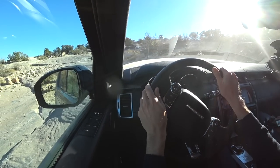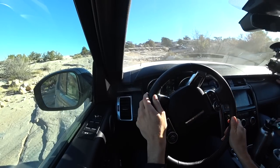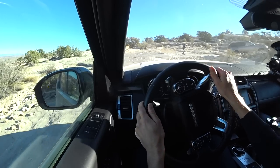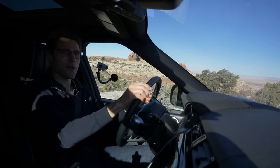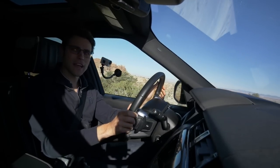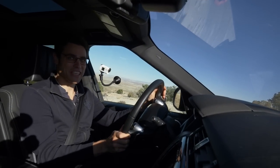Wow, amazing. So, yeah, the Discovery 5 looks less off-roadish. It looks rounder. And, you know, it was said it's maybe not that hardcore anymore. But, I mean, if you look at that, what it's capable of here, I can tell you, it's definitely still hardcore.